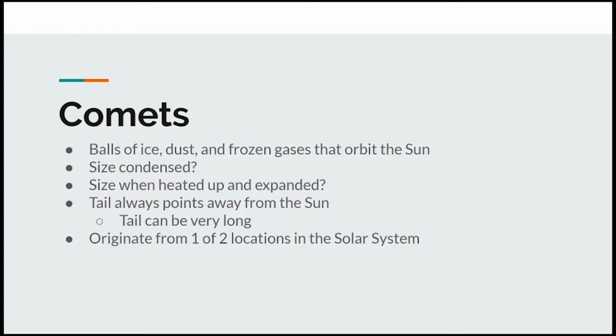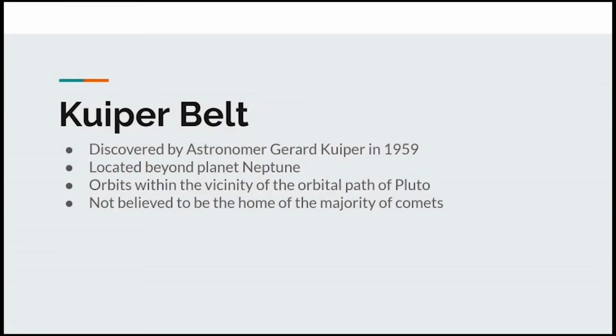A comet's tail is often longer than the diameter of most planets and can extend up to millions of miles. When it comes to their origins, in the year 1959, an astronomer by the name of Gerard Kuiper discovered that located beyond planet Neptune was an icy disc-like belt that orbited the sun. This was believed to be the home of many comets. This region is now known as the Kuiper Belt. It is believed that the Kuiper Belt orbits within the vicinity of the orbital path of Pluto.